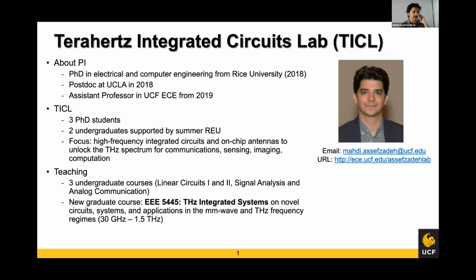I currently advise 3 PhD students. I also have 2 undergraduate researchers supported by Summer REU. Our group focuses on the analysis, design, and development of high-frequency integrated circuits and on-chip antennas for the purpose of unlocking the terahertz spectrum with energy-efficient and high-performance systems in communications, sensing, imaging, and computation applications.